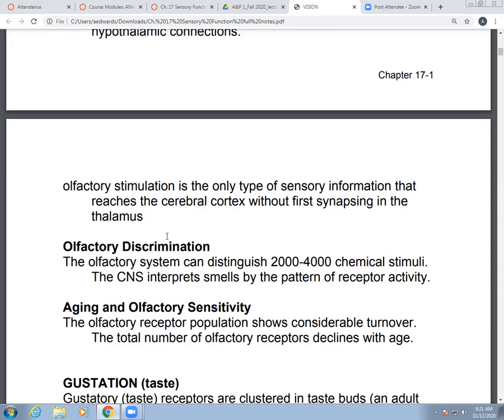gives you an idea of what the actual smell is. Okay, so as you get older, your number of olfactory receptors actually decreases. So your sense of smell can decrease or get worse as you get older, okay? And there's turnover in those olfactory receptors, so that sometimes they're being created and destroyed. All right.